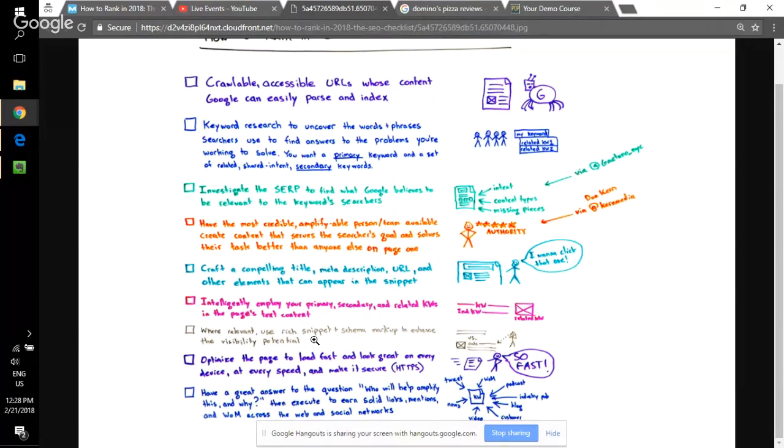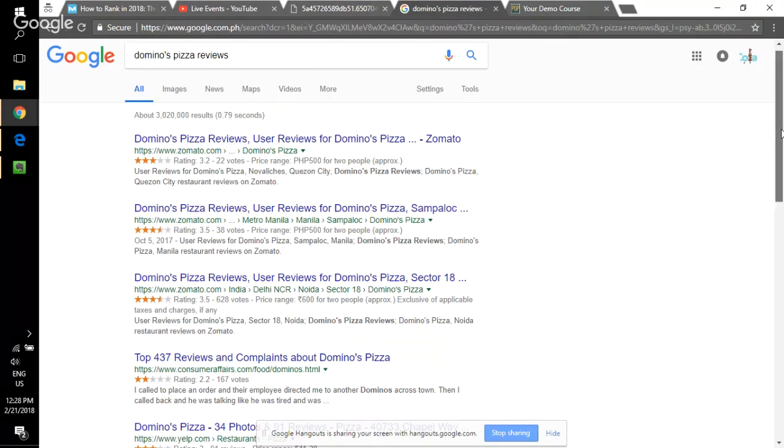So what are snippets, schema markups? What are these? These are HTML codes that you put into your code, into your content. These are tags that Google robots or crawlers are able to understand in order to further understand what your content is about. So, for example, I'll show you a screenshot of a SERP about reviews about Domino's Pizza. So this is a rating snippet. This is a rating schema markup that they've used in this page, so that this kind of listing appears on Google search.